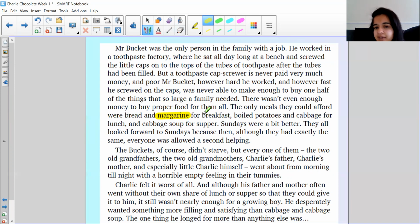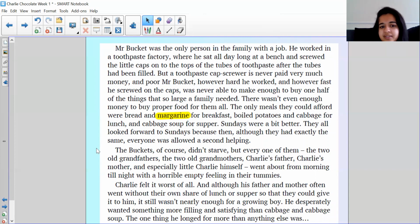So bread and margarine for breakfast, boiled potatoes and cabbage for lunch, just boiled potatoes and cabbage, and then cabbage soup for supper. Okay. You can't see, there's no pizza, there's no burgers, there's no chicken, there's no spaghetti, there's no garlic bread, there's nothing like that. There's no cottage pie. It is just those three meals every day.